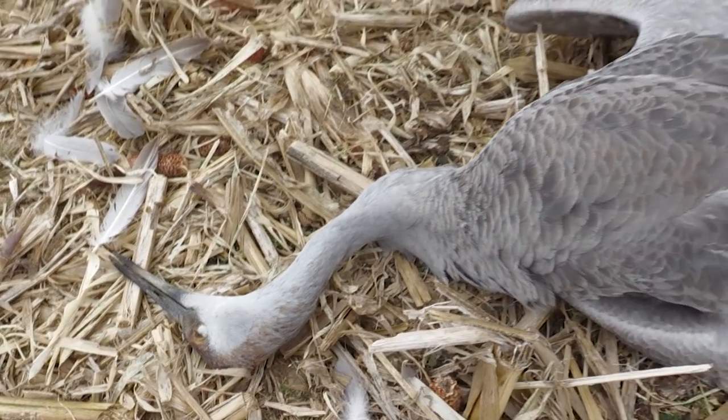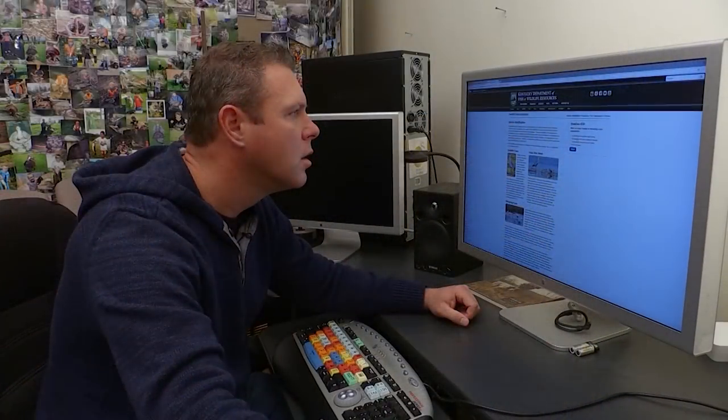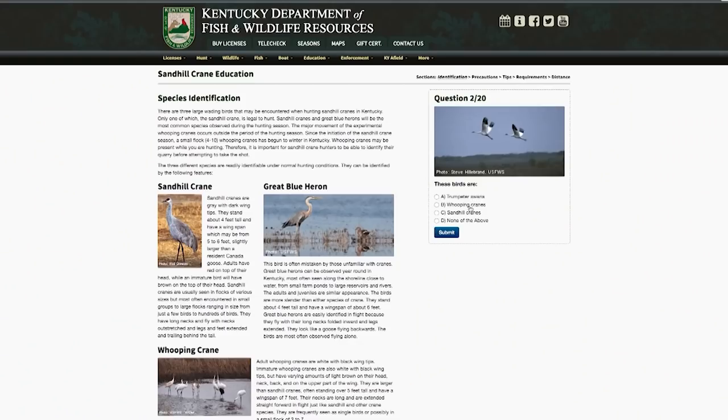So, Brett, an interesting thing on this sandhill crane hunting is that you put in for the lottery, and if you're drawn, you're actually sent a link where you go and have to take a test that shows exactly how these birds look in flight, how they look juvenile, and the reason that is for what?